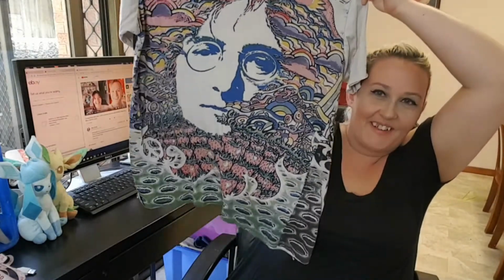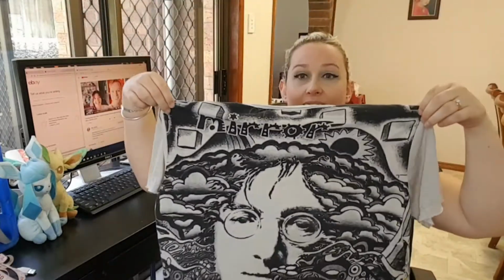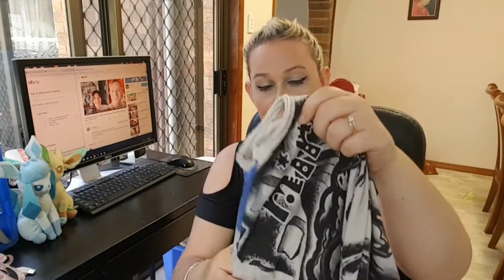Tell me what you think. So this is what I found. It's John Lennon. He's in color on the front and in black and white on the back. I did pay $2.50, more than what I would pay for a t-shirt. But come on, John Lennon. I don't know this brand, Mirror, but anything with a big logo like that, I kind of think it must be a little bit more high-end than basic Kmart stuff. So I grabbed it.